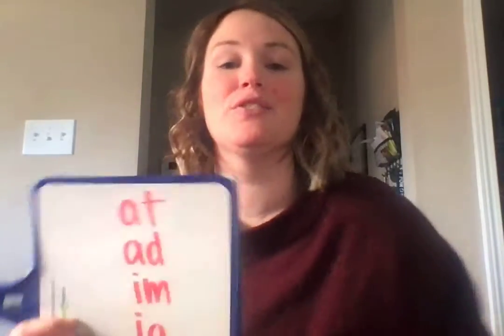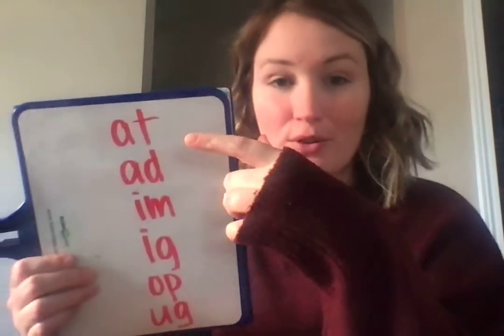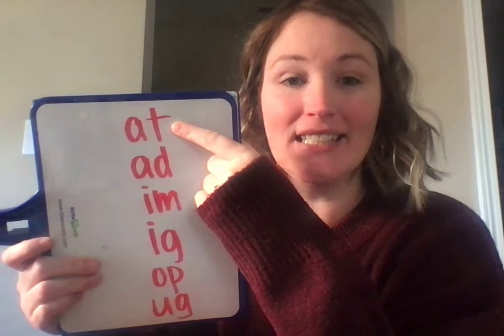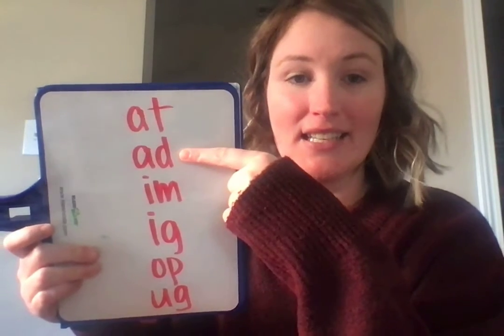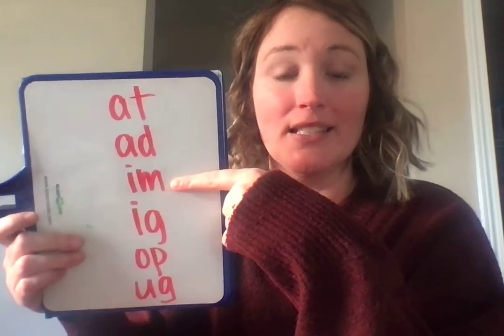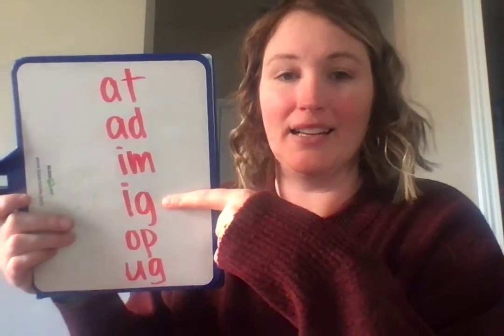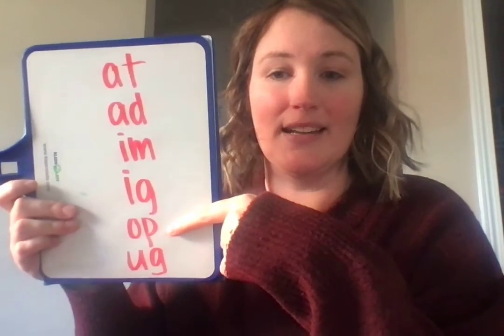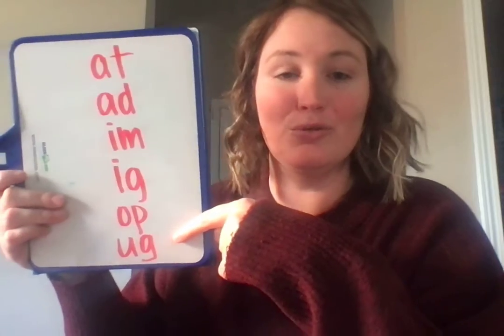Hey guys, let's practice reading some words. Let's go over our word families. A-T says at. A-D says ad. I-M says im. I-G says ig. O-P says op. And U-G says ug. Great job. Let's practice reading some words.